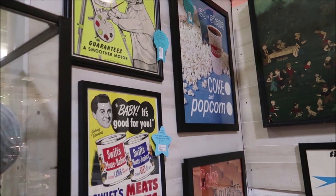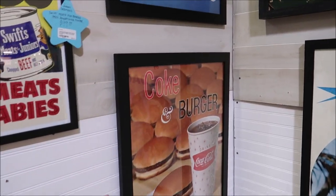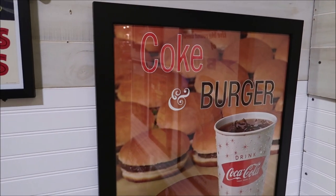Oh, I love these concession ones. Coke and a burger, Coke and a popcorn. These are actually really cool. I'm not even sure. $149 for those. That's not too bad. Wow, I just actually stumbled upon something that's really, really cool. Sadly though, it does have a little ticket on it that says, I'm sorry, it's not for sale, but maybe they might take an offer, but this is really cool.